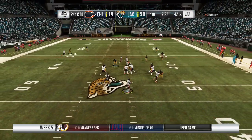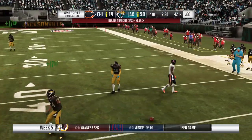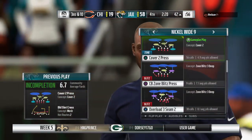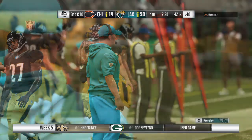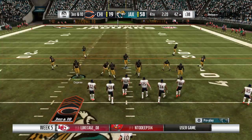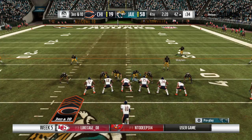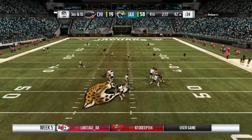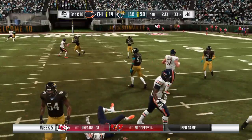Now Trubisky to throw on 2nd. That's incomplete. Nearly another pick. My goodness. Trying to decipher what's going on out there because I don't know if he's just getting bad reads. I don't know if the defense is confusing him. I don't know if he just has bad info and intel before he snaps the ball. But he's made some pretty bad decisions with the football lately. Yeah, several bad decisions on the interceptions he's thrown. Frankly, that should have been another pick right there.